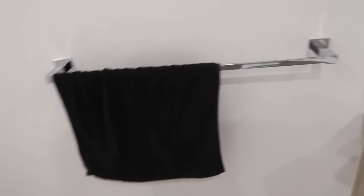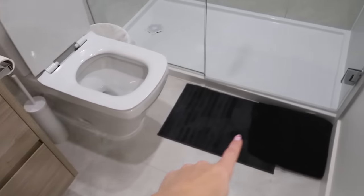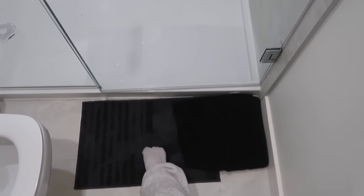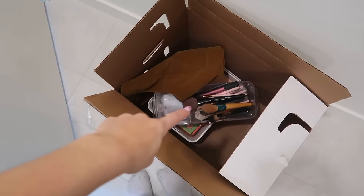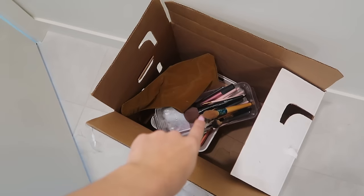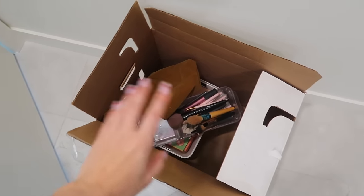I don't know what it's technically built for, so if you guys know, let me know because I have no idea. But anyways, I washed these towels the other day and I just put them on for the hand towels. I got black and then I got a black shower mat at IKEA and then black towels as well because we're sticking to the black theme. And I need to wash my makeup brushes because I don't want to put them away until they're washed because they're very dirty. And since we're in a new place, I just want to get a clean start. So I think I'm going to wash those today.